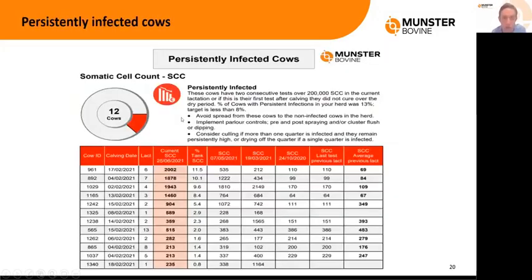So then if you go down to the bottom of the report, the high SCC cows are divided into persistently infected and recently infected. So persistently infected are cows that the last two milk recordings have been over 200,000. And what this report gives you really is the history of these cows. And history is so important because the longer a cow has an infection, the harder she is to cure.